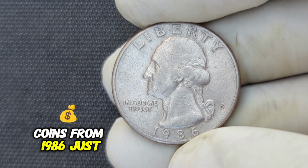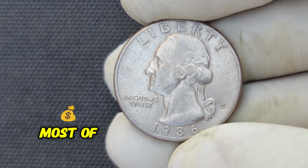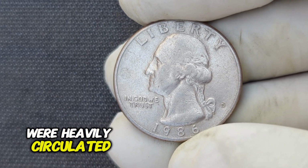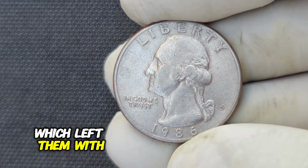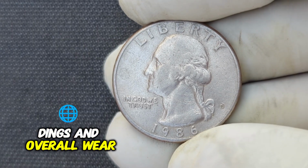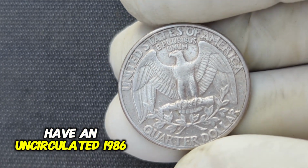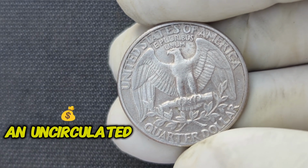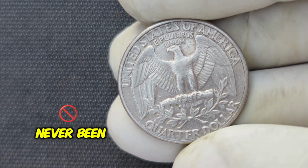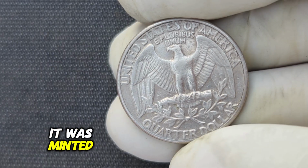Coins from 1986, just like any other coin, come in different grades. Most of the coins produced that year were heavily circulated, meaning they saw a lot of use in daily transactions, which left them with scratches, dings, and overall wear. However, if you happen to have an uncirculated 1986 quarter in pristine condition, you could be holding onto a gem. An uncirculated coin is one that has never been used in circulation, meaning it looks almost as fresh as the day it was minted.